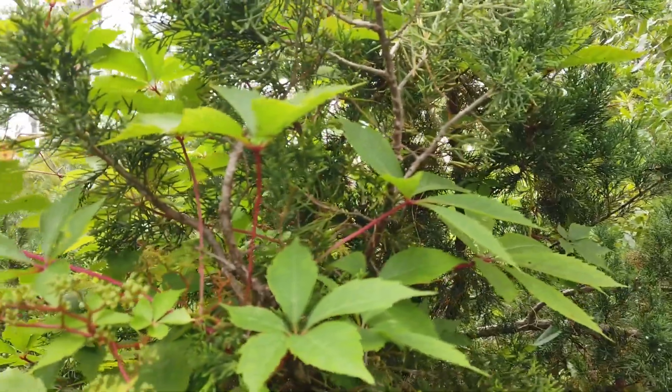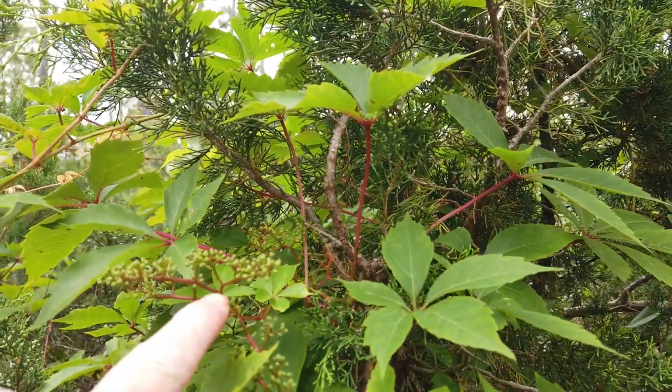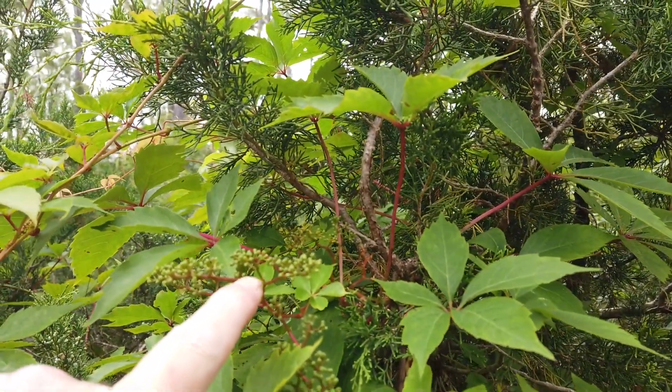And just to add a little bit, these are the flower buds for the Virginia creeper that are getting ready to bust open.